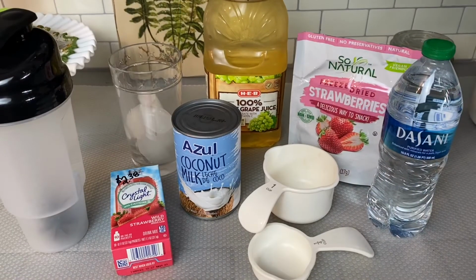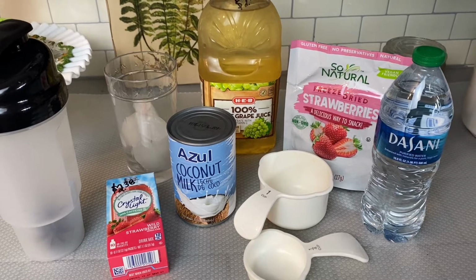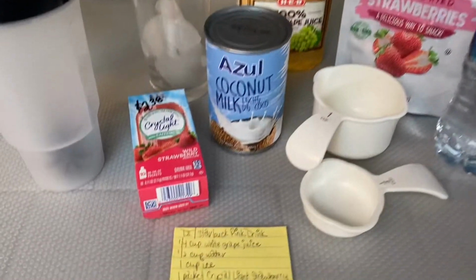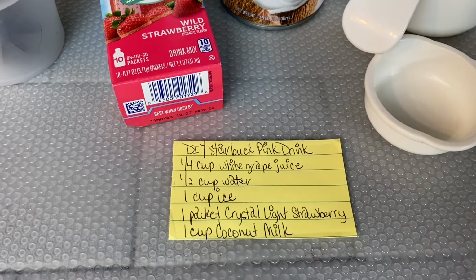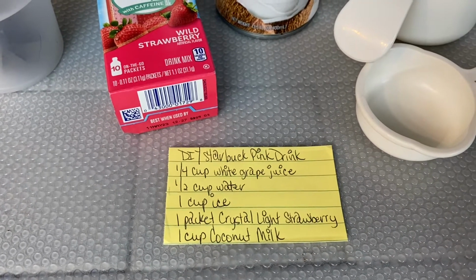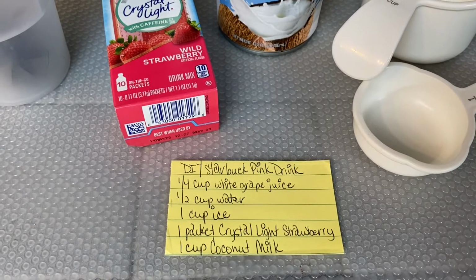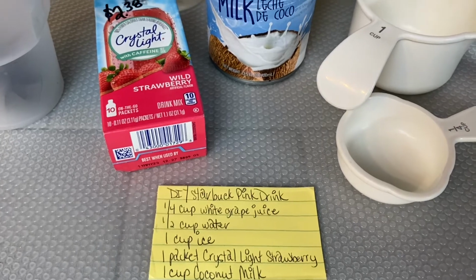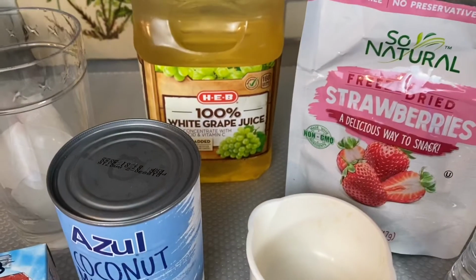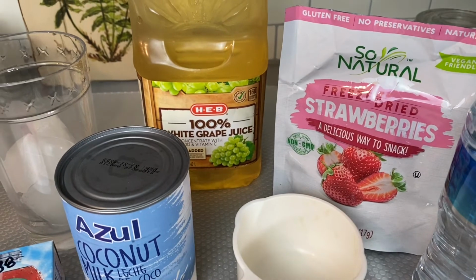Today I wanted to make the DIY Starbucks pink drink. I wrote out the recipe for you guys. 1/4 cup of white grape juice, 1/2 cup of water, 1 cup of ice, 1 packet of Crystal Light strawberry, and 1 cup of coconut milk. And to garnish it, you can use these freeze-dried strawberries that you pick up at the Dollar Tree.